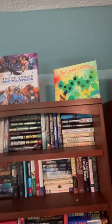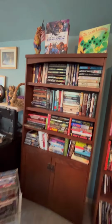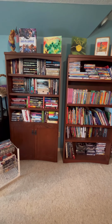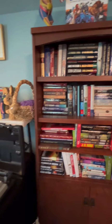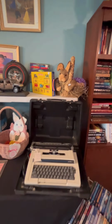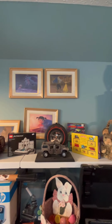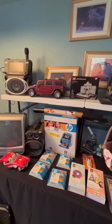And sometimes when we get a lot of books like this, people don't notice the beautiful bookshelves that they're on. But look at these bookshelves. They're so nice. These are not your particle board bookshelves, folks. These are nice, sturdy bookshelves. We have some Disney lithographs framed up there, karaoke machine, some Legos.